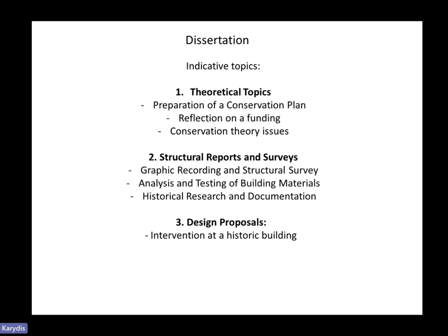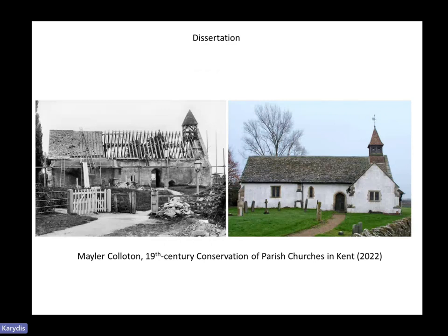And the different formats correspond to different topics. We accept that 15,000 words is not the only pathway in dissertation, even though for many students it may be the preferred pathway. So students have the opportunity to write less and introduce a drawing component or a survey component, providing a structural report, or indeed to make design one of the key aspects of the dissertation. They have the opportunity to design an intervention at a historic site. Let me give you some examples of recent dissertations, just to highlight the variety that we welcome and encourage.